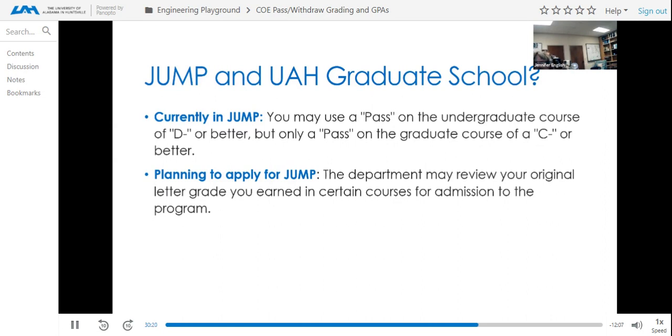Okay, now they don't look at calculus, there are a lot of courses that the departments don't look at. So you should look at the individual JUMP information. If you go to search UAH and JUMP, you'll find department information. You can reach out to the JUMP advisor and chat with them about your specific situation.